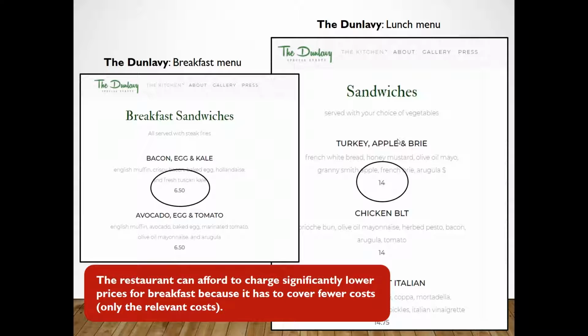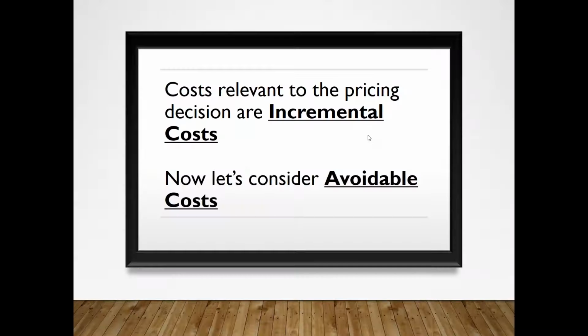On the other side is Snooze Eatery, a very comparable restaurant which is open for breakfast and lunch as part of its business model. So they have to cover all their fixed costs and variable costs for breakfast. And you'll see that's why their sandwiches are priced much higher, around $10 to $11, almost twice as much. And if you go back to the Dholakia, you'll find that the breakfast menu has sandwiches which cost around $6.50, and the lunch menu is much more expensive, around $14 for a sandwich.